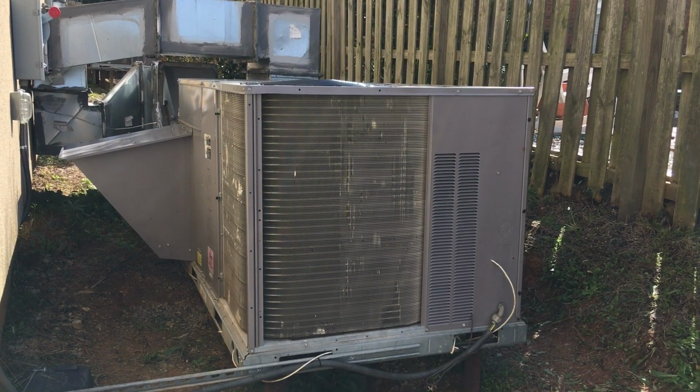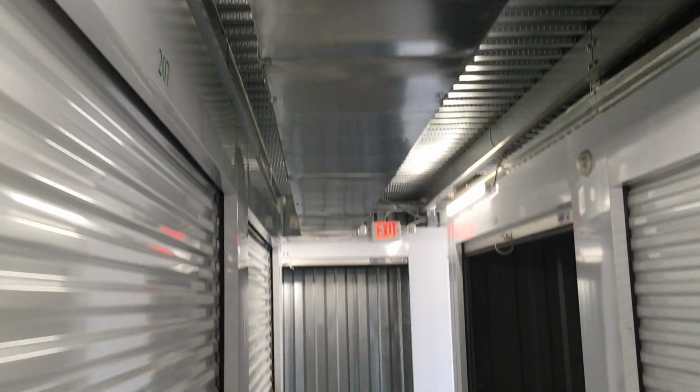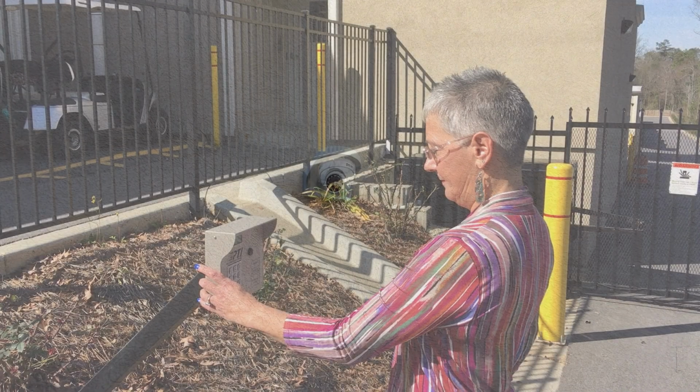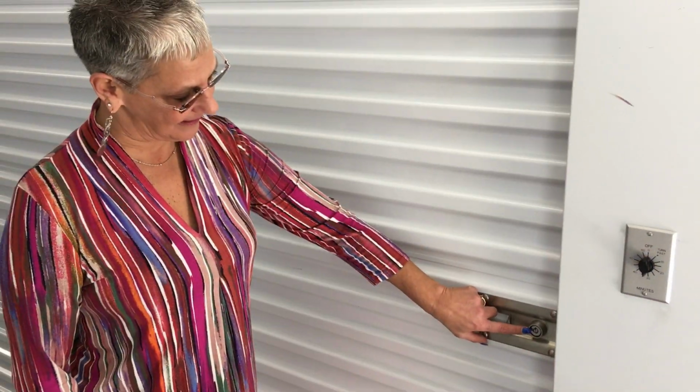So with humidity levels maintained at 45 to 55%, long-term preservation of your items, including artwork, documents, photos, antiques, clothing, medical records, are going to be preserved better than anywhere else in any other storage facility. Our security level is second to none, as we have 32 cameras on site recording all activity, and we are fully fenced, gated, and lighted.